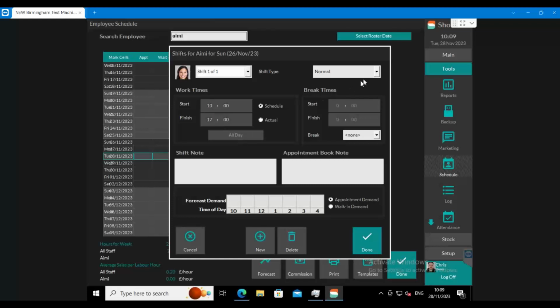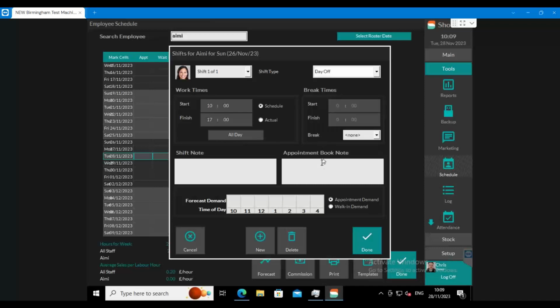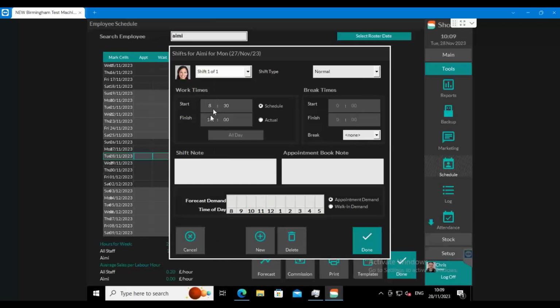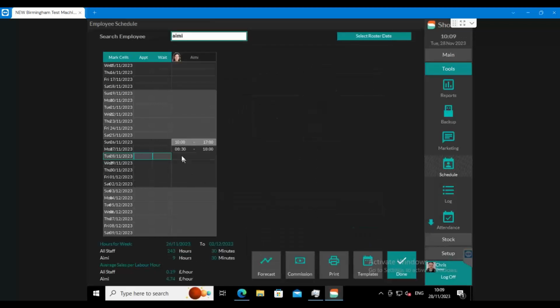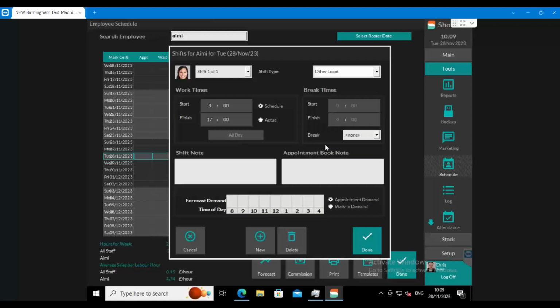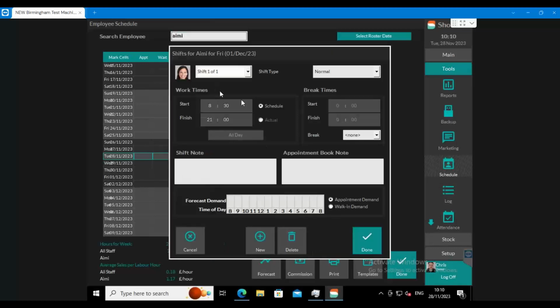So on a Sunday, 10 till 5, I'm going to use my schedule reasons in the top right, and I'm just going to change that to day off. And I'm just going to work through and input my schedule. Now on the Tuesday, you'll notice I've now got this option here that stands for other location. That is the schedule reason we literally just set up. We can see that red color identifier just there. And I'm going to work through just popping my schedule in, and we can adjust the times here if necessary.